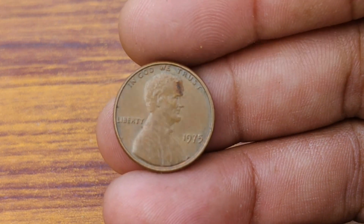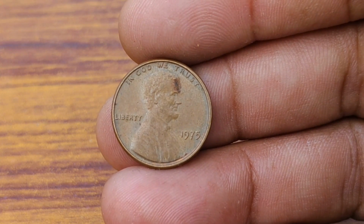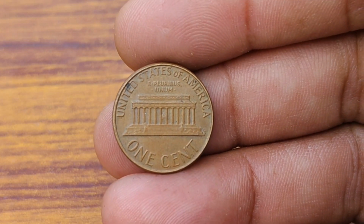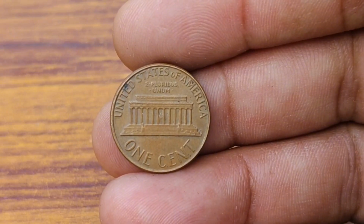So, is your 1975 Lincoln Memorial penny with a black spot, no mint mark worth big dollars? It depends on the market and the collector. Most of these coins won't break the bank. Their historical significance and unique traits could make them a conversation starter and maybe even a small treasure.